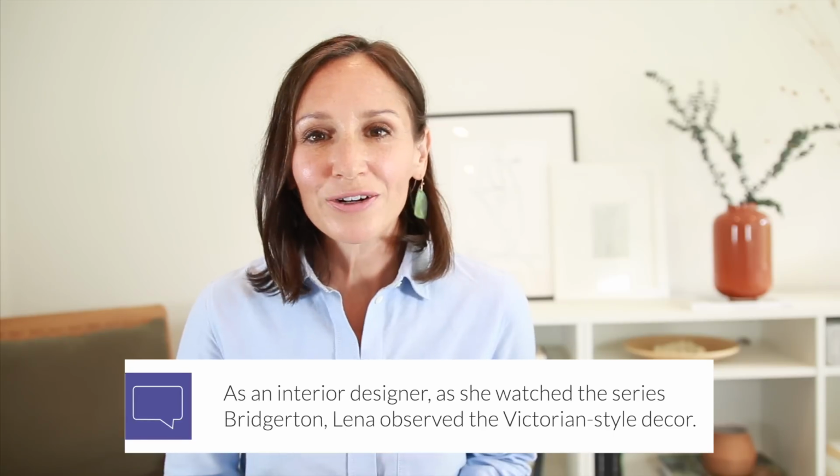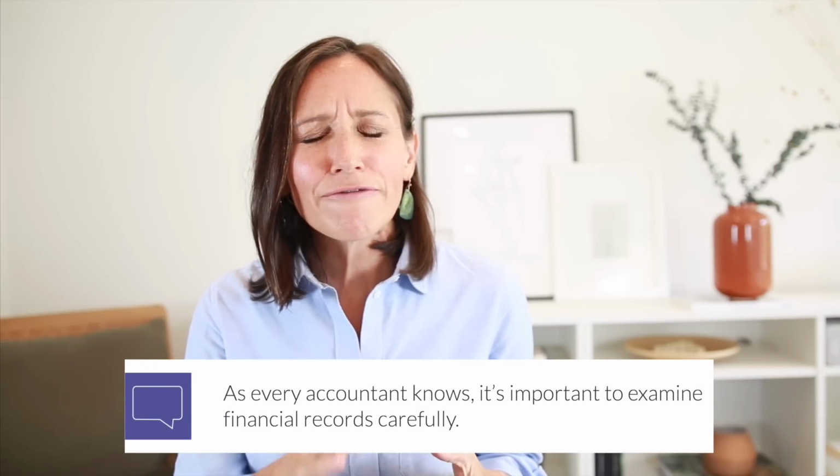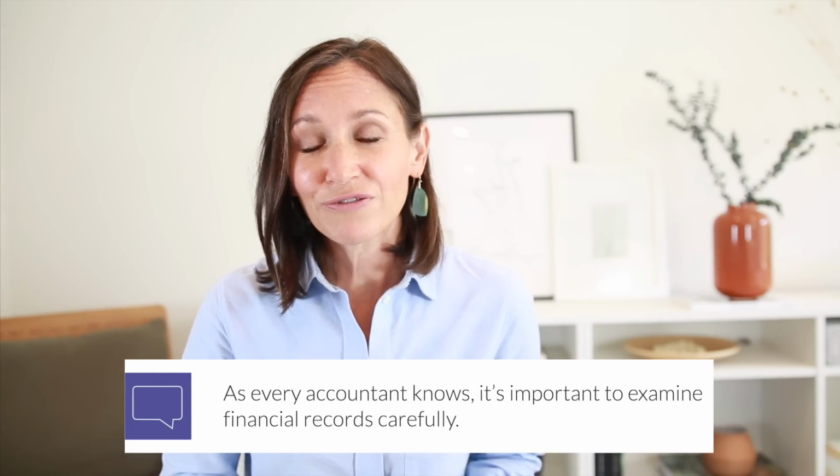The fifth verb on our list is to examine, and this is a little bit of a blend between observe and to scrutinize. Similar to the verb observe, it means to look at something closely or to inspect it carefully. However, it doesn't have that same sense that you're looking for errors or you're looking for something wrong. You're simply looking at something or inspecting it carefully. For example, as every accountant knows, it's important to examine financial records carefully.